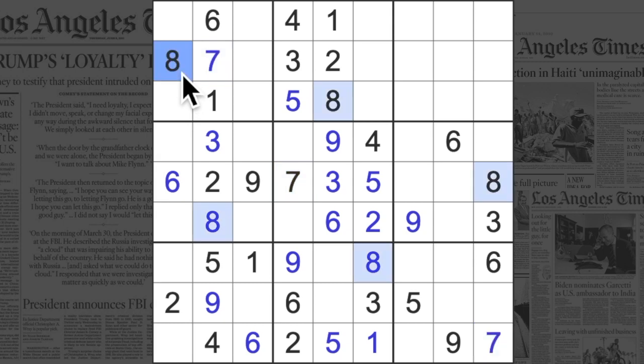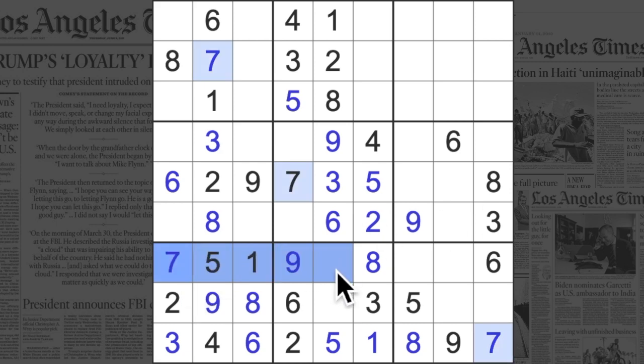Now our 8 blocks this square, and so 8 goes here, and now we know that has to be a 3 to complete the row. And this 8 blocks down here, so that will give us an 8 in that square. And the last number to get here is a 7. 7 blocking across here, so this is 7. I remember this is a 7 and 4, so the 4 must go there.